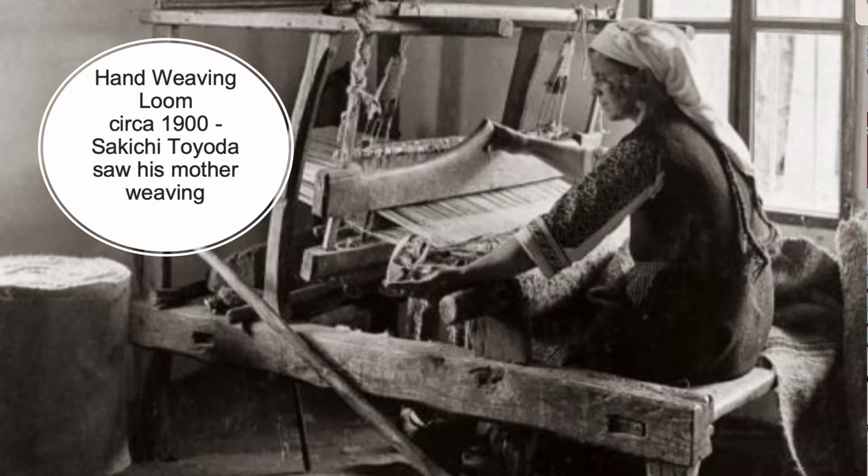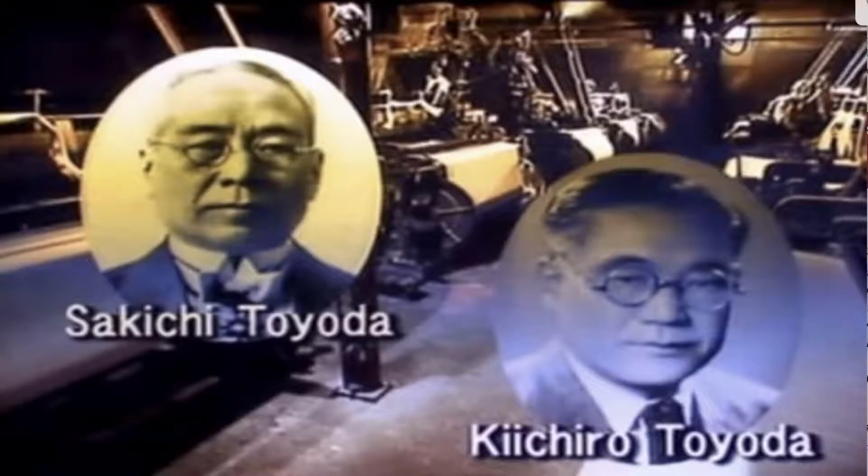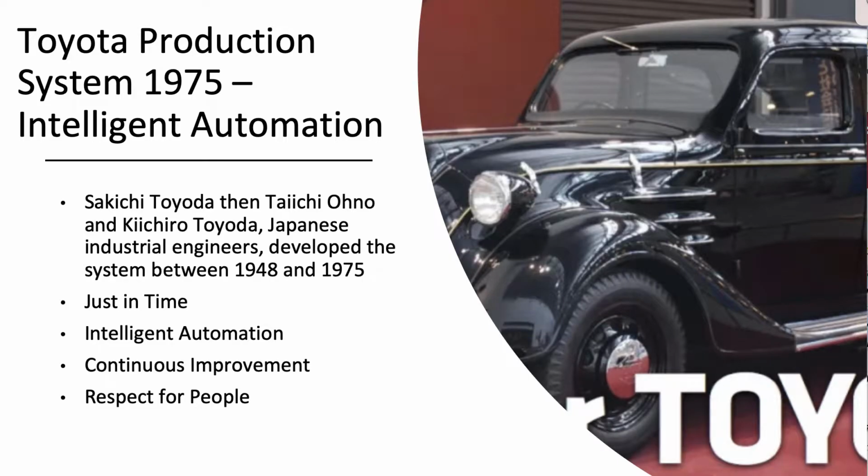But the Toyota production system started way back. So there were two brothers, and Sakichi Toyota saw his mother weaving and decided that he could automate this and build a machine that was powered by electricity, or back then it was probably by steam or some other means. And that was very successful. Then he saw the automobile in the USA and decided that they had to learn how to build them. So these are the two brothers. So that started just after the Second World War in 1948.